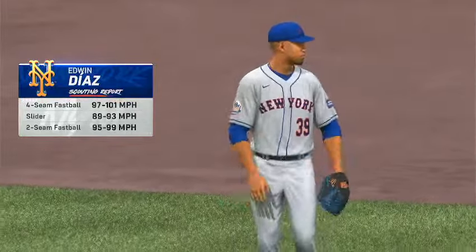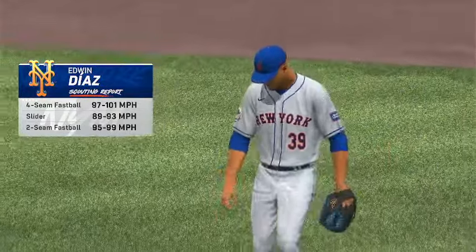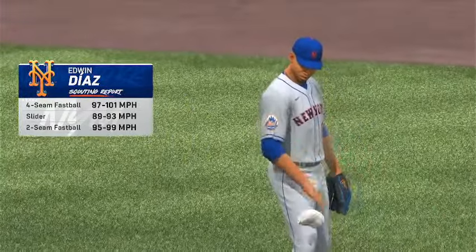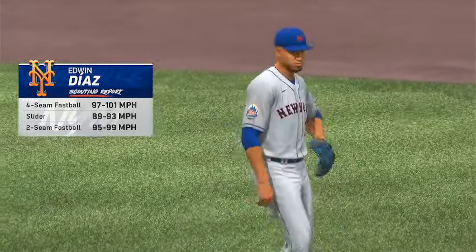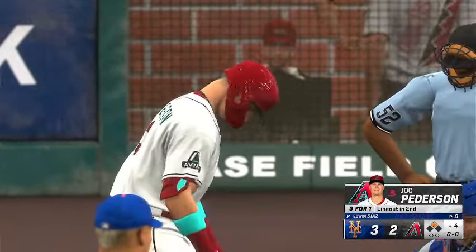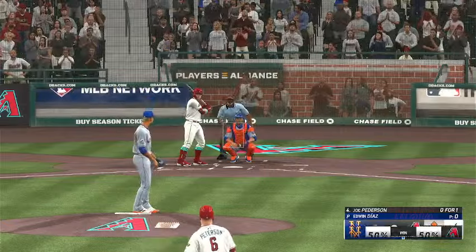Welcome back, and here comes the closer, Edwin Diaz. I think closer has to be one of the toughest jobs. I see a high turnover rate because of it. Every outing seems to be high pressure. We'll see if he can wrap up. Here's Jack Peterson. He's 0 for 1. Oh, how he'd love to walk it off right here.